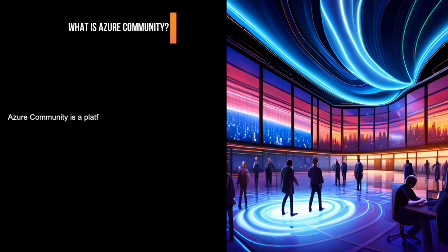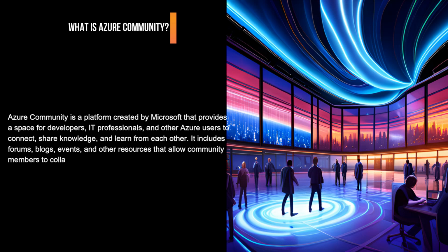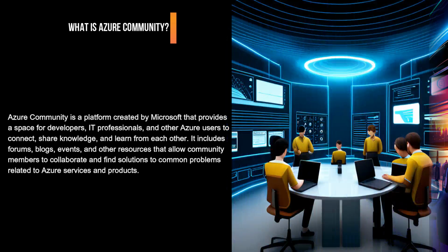What is Azure Community? Azure Community is a platform created by Microsoft that provides a space for developers, IT professionals, and other Azure users to connect, share knowledge, and learn from each other. It includes forums, blogs, events, and other resources that allow community members to collaborate and find solutions to common problems related to Azure services and products.